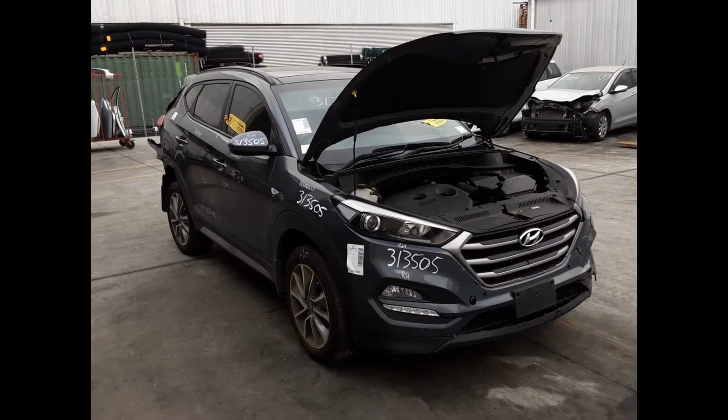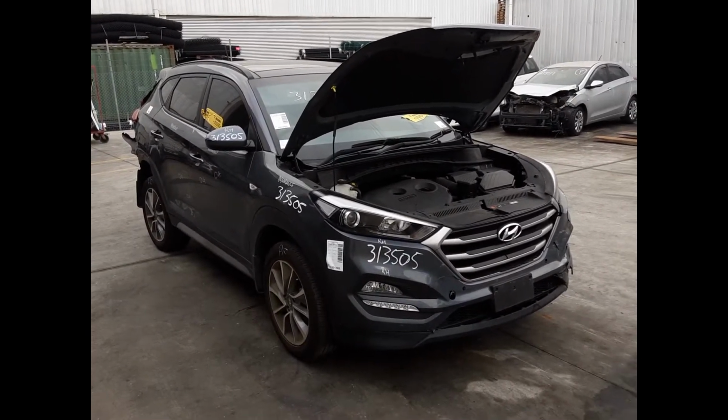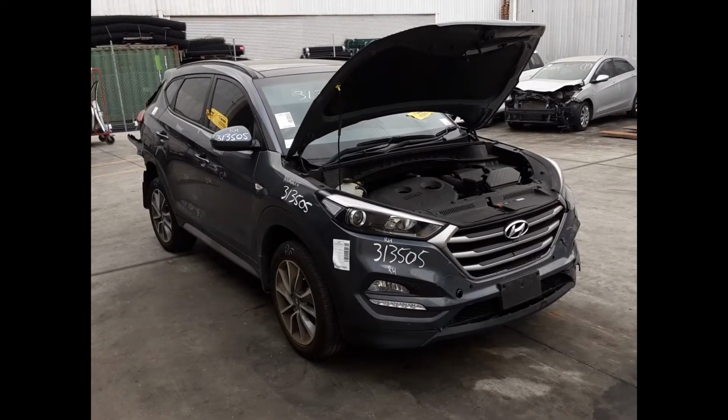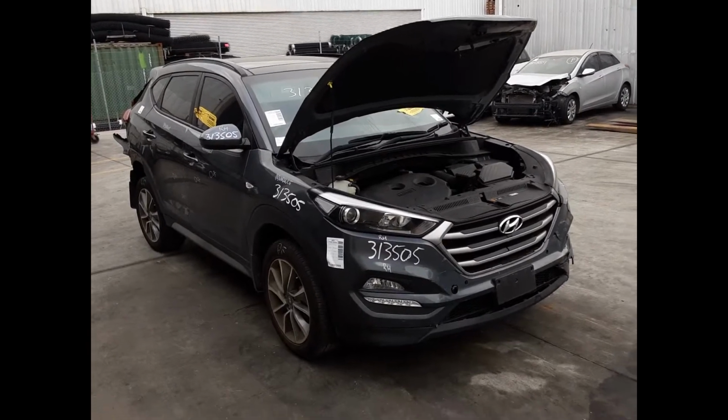Hi, this is Chris from Total Parts Plus, and today we have a 2018 Hyundai Tucson Active X, stock reference number 5111. This shape runs from the 7th month to 15 and is the current shape. It has a G4NC 2-litre 4-cylinder petrol engine, backed by an automatic front-wheel drive transmission.